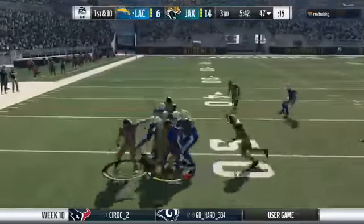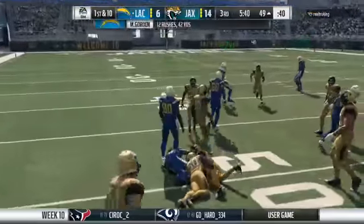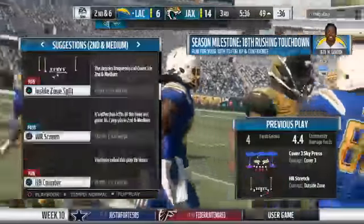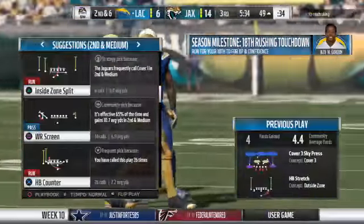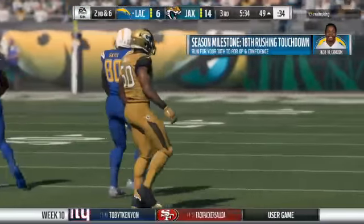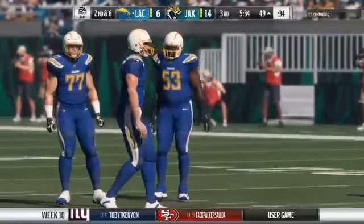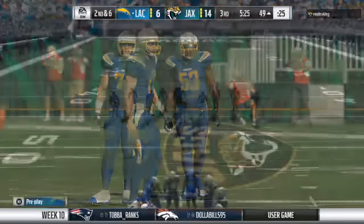Rivers going to turn and give this one to his running back, Gordon. And he's going to fight his way forward here for a modest gain. It's a pickup of 4, and it'll bring up second down. Tough running there. That's a hard-earned 4 yards. Yeah, those are the unsung kind of runs. They don't fill up the stat sheet, but they do set you up in good position on second down.